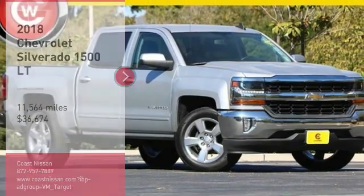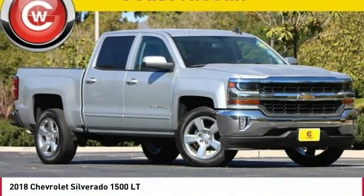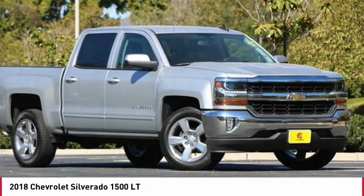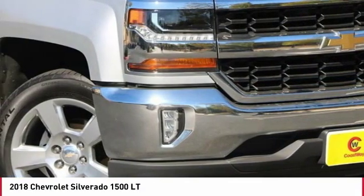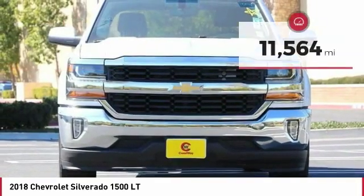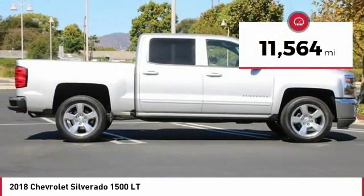Pleased to show you the 2018 Silverado 1500. The Chevy Silverado 1500 has the lowest cost of ownership of any full-size pickup and is priced below $40,000. This vehicle has less than 15,000 miles.